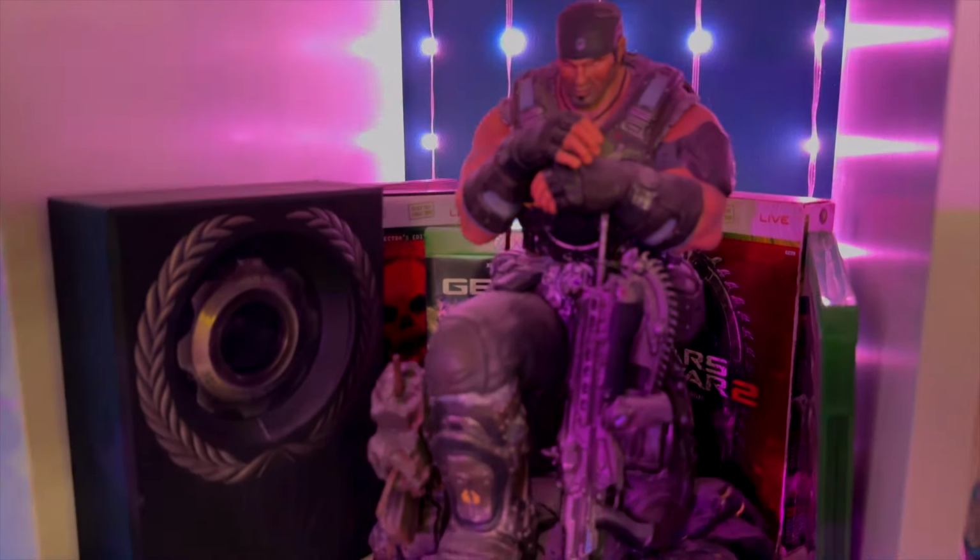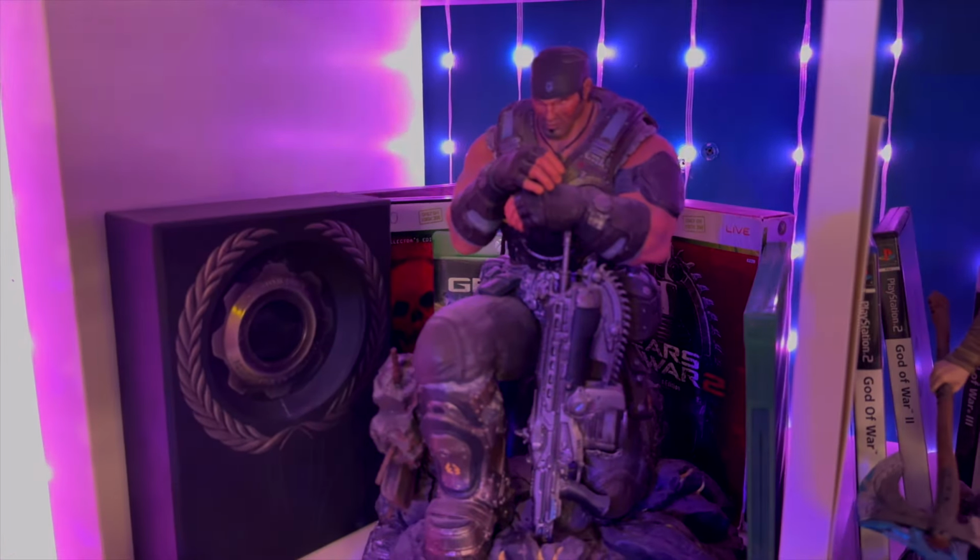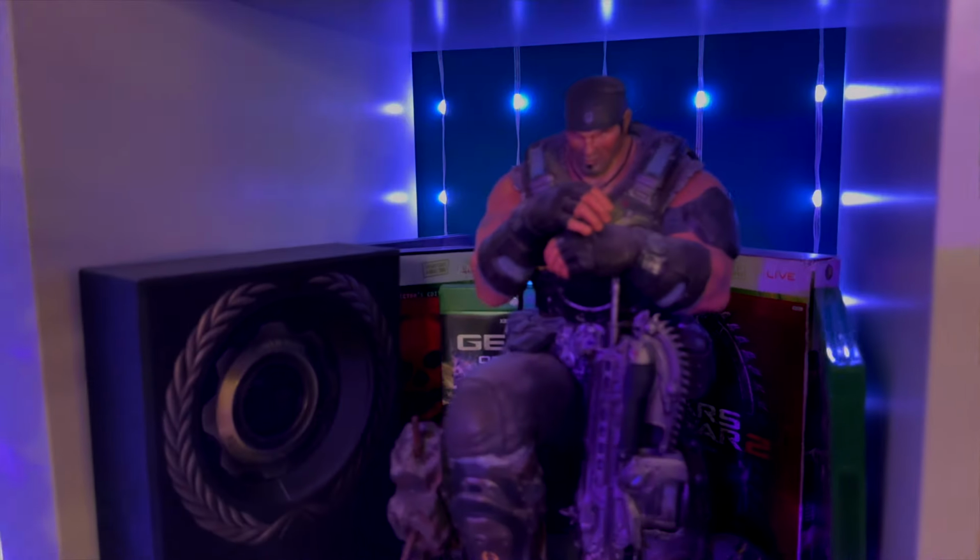Next to that, one of my favourite game series of all time, Gears of War. So we've got the collector's edition there from Gears of War 3, the statue of Marcus Phoenix, as well as a bunch of the other games at the back there.